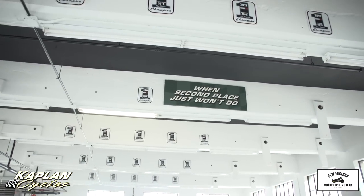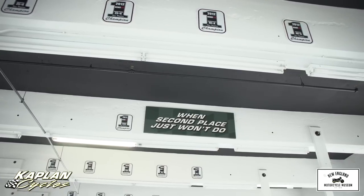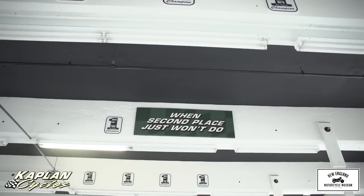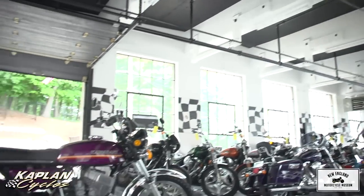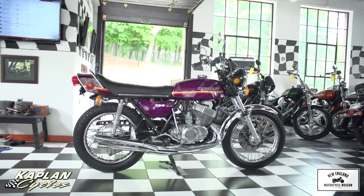I hope it stays in the States, but if it goes overseas, I'm sure it'll be taken care of as well. It has been preserved for 44 years here. Extremely rare bike, the Purple Haze H2.